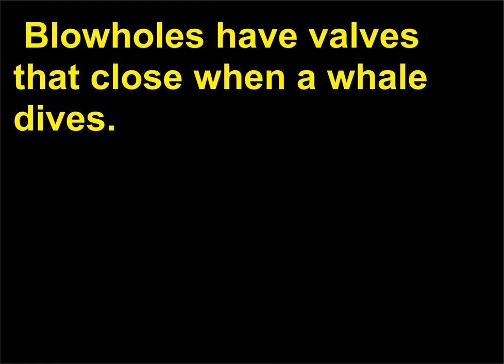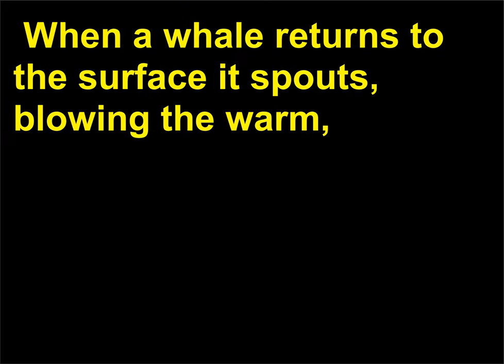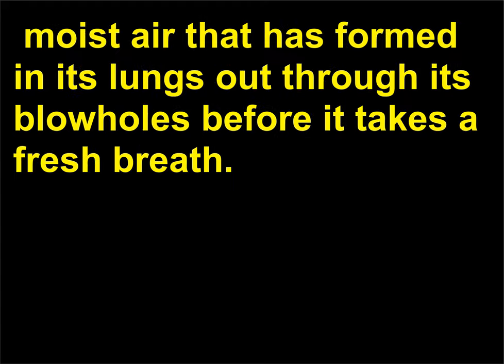Blowholes have valves that close when a whale dives. A whale may dive as deep as 1 mile below the ocean surface and stay underwater for well over an hour. When a whale returns to the surface, it spouts, blowing the warm, moist air that has formed in its lungs out through its blowholes before it takes a fresh breath.